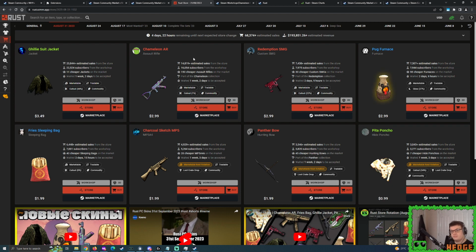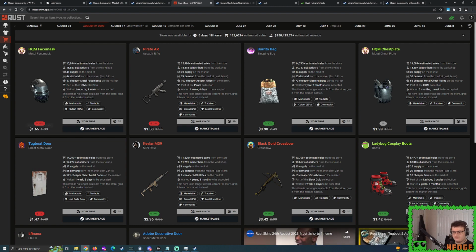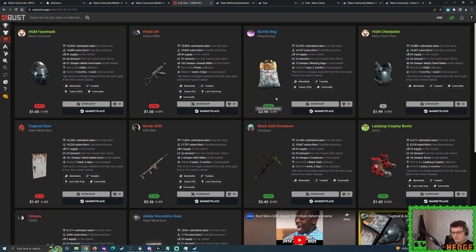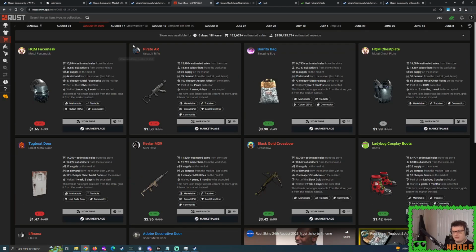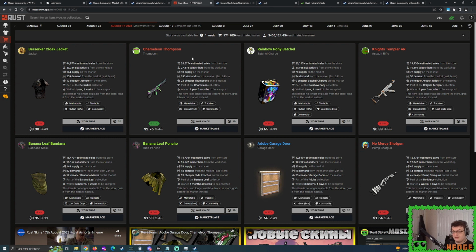But if you just take a look at the previous week's Rust Tour, you might notice some skins are already in the negative. Oh, yep, negative, negative, negative. Are we surprised? No, we are not surprised. And then you look at Most Wanted. How's this holding up at the moment? Oh, cool. Look, all of it's in the negative except this. Huh.